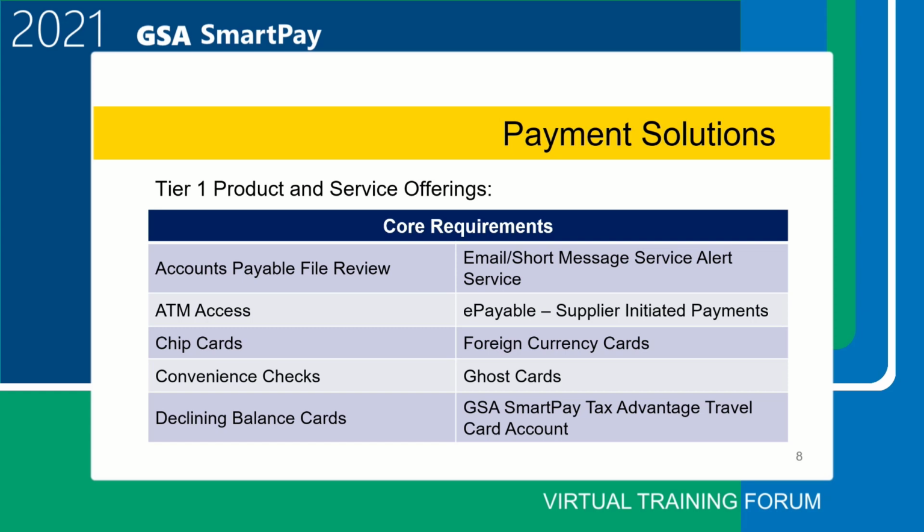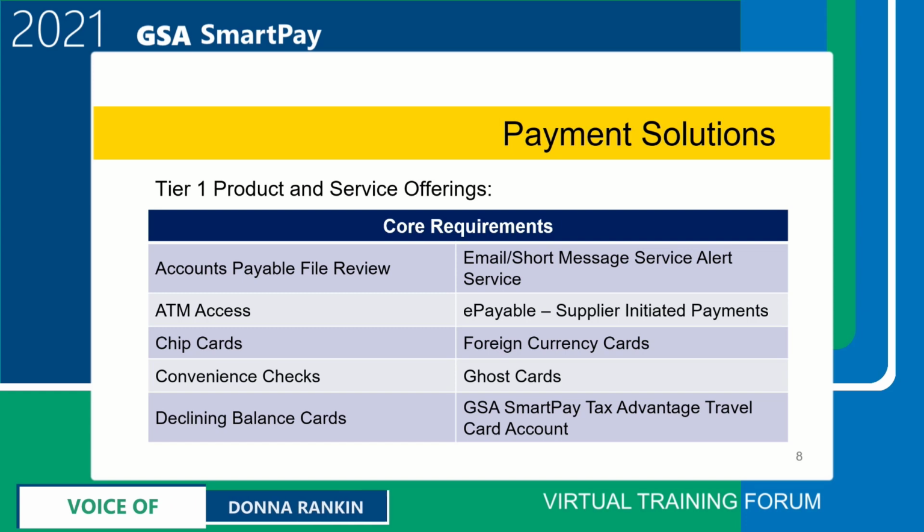A few of the Tier 1 product and service offerings, core requirements included in the GSA SmartPay 3 Master Contract, are identified on the next two slides. They are mandatory offerings in which both contractor banks had to propose on to receive a contract. The first one is accounts payable file review. The contractor provides an accounts payable file review after task order award unless otherwise specified by an agency. The contractor completes the accounts payable file review with the information to be provided by the agency.